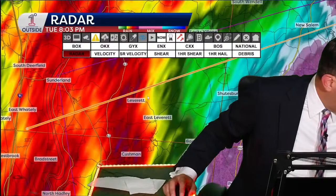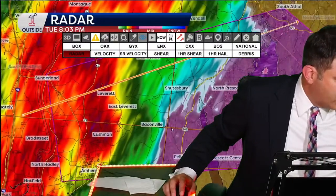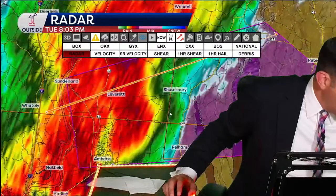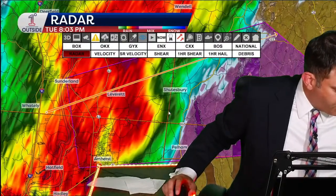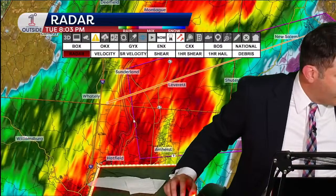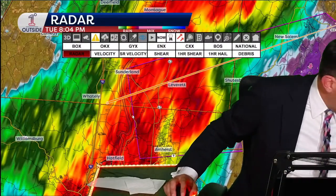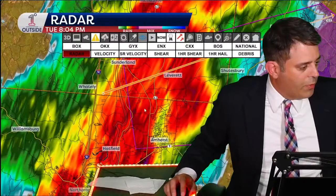Tornado warning, by the way, is out from Leverett and East Leverett, running all the way up through Shutesbury, North Prescott, Cooleyville, and the north end of the Quabbin until about 8:30. However, we're already seeing a diminishment of the rotation. It was a very, very brief spin-up that took place. Essentially, the quick spin-up came out of North Amherst, and it was moving northeast up toward Shutesbury.